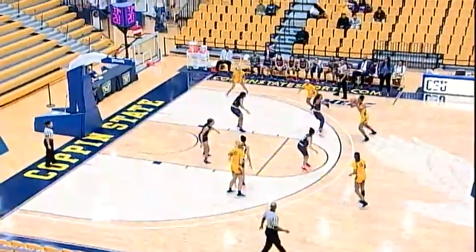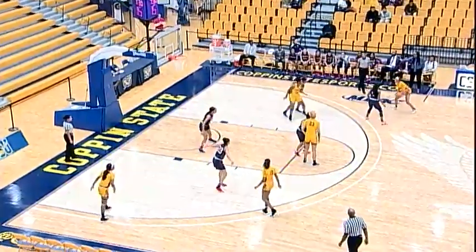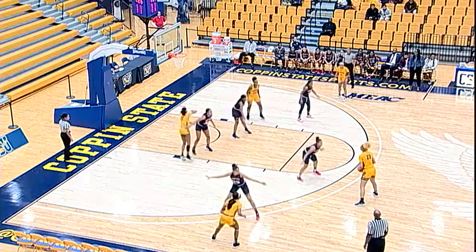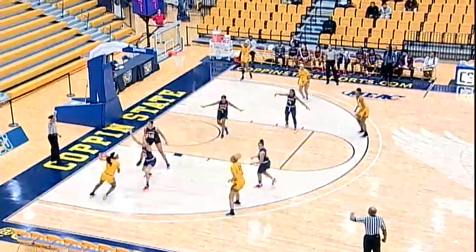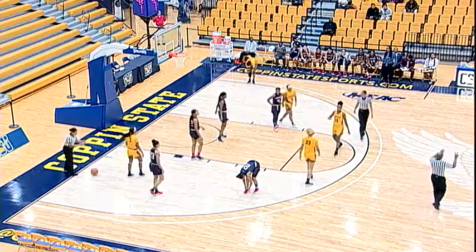Price has a top side left, now back to Dami on the high right. Now to Hamilton on the right wing behind the arc, 15 to shoot. Now to Graham. Has a tough time catching the ball, now gathers it in, top side left. Lawson with the arm bar foul against her, called on Thornton.